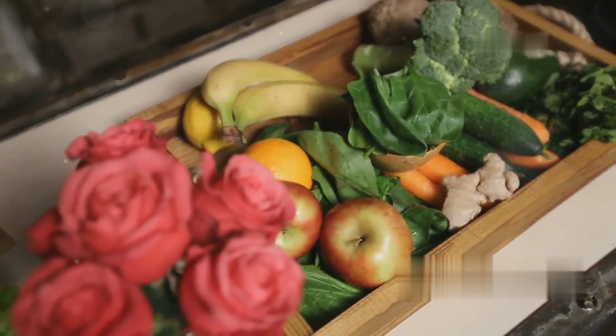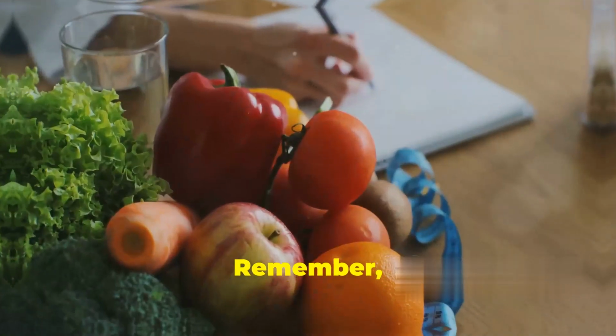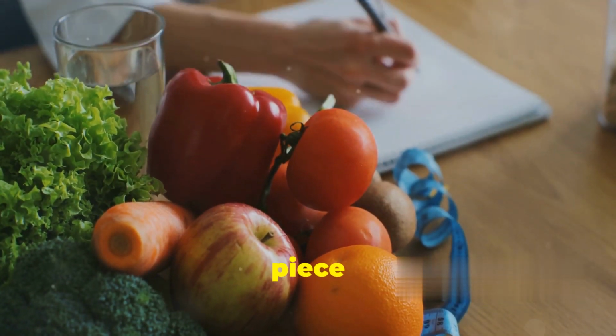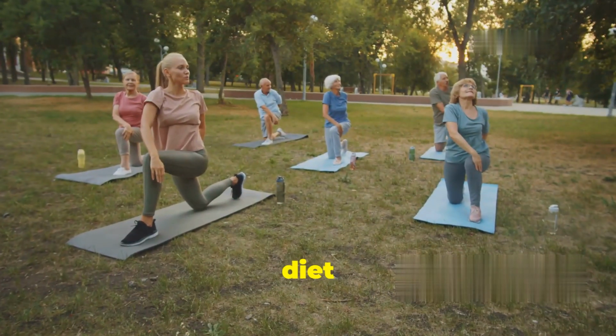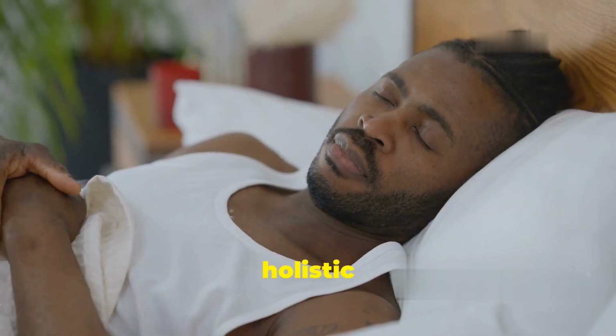So there you have it, guys. 10 incredible foods to boost your metabolism and burn fat more efficiently. Remember, incorporating these foods is just one piece of the puzzle. Combine a healthy diet with regular exercise, stress management, and adequate sleep for a holistic approach.